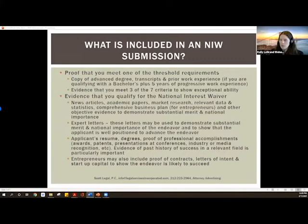And obviously you can submit expert letters, which are very important as well, but that objective evidence, I think, is also really important, just to prove that your proposed endeavor does have that merit and importance. For entrepreneurs, you also want to submit a comprehensive business plan. The business plan is very important to show that you're more likely than not to succeed in this venture. So especially for a startup, that's really going to be a key document.